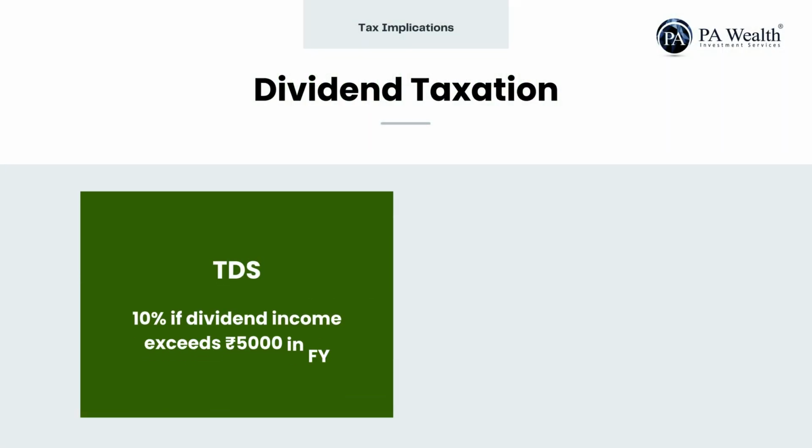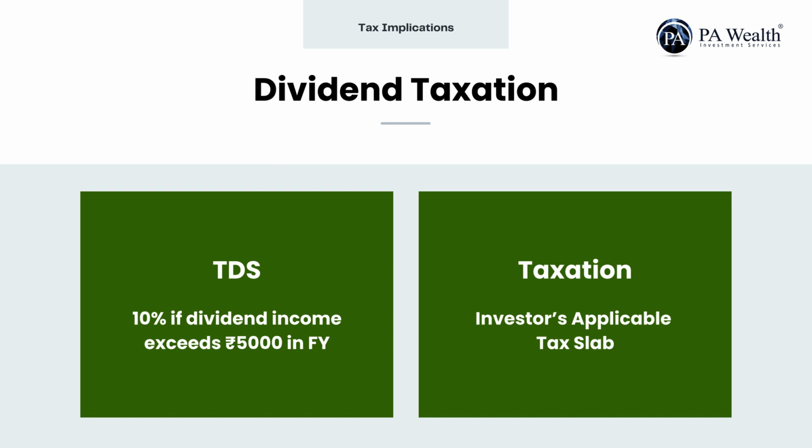Second, dividend taxation. If an investor's dividend income exceeds Rs 5,000 in a financial year, the fund house deducts a TDS of 10% before distributing the dividend. Dividends are added to the income of the investors and taxed according to their respective tax slabs.